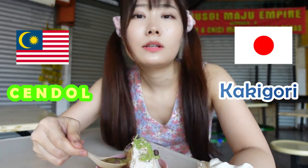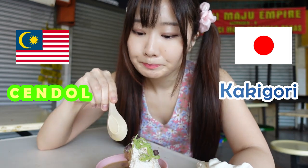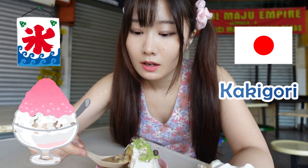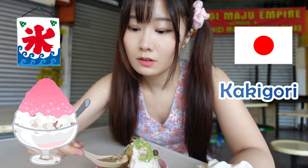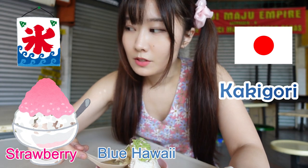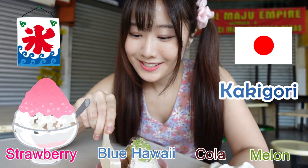60. I think the cendol is equivalent to kakigori in Japan. Do you know kakigori? But kakigori is more simple. Kakigori is shaved ice with syrup. The common syrups are strawberry, blue Hawaii, and what else? Cola and melon. And my favorite syrup is strawberry.